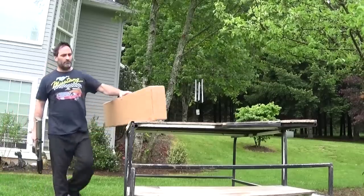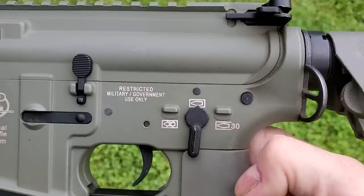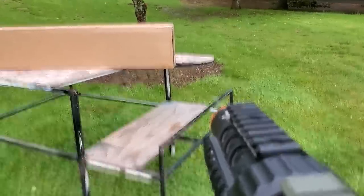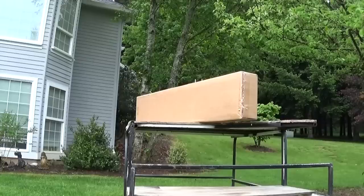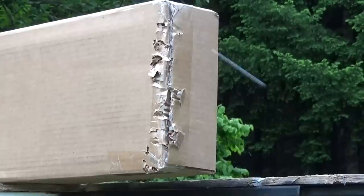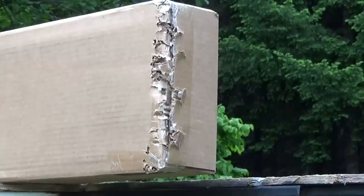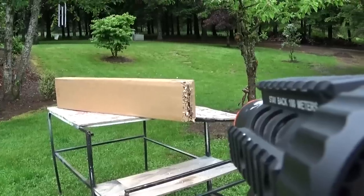I have some great news for you guys and gals. The Armada, which is a tactical version of the Benjamin Marauder, is now regulated and semi-automatic. Here we go. So yeah, guys, I was cruising through Pyramyd Air's website. I had no idea this was coming out, and when I saw it, I almost fell out of my chair.